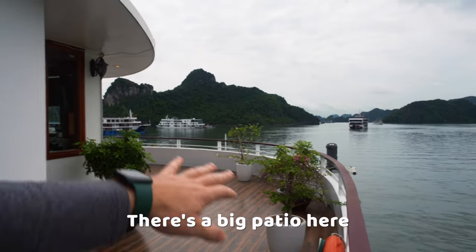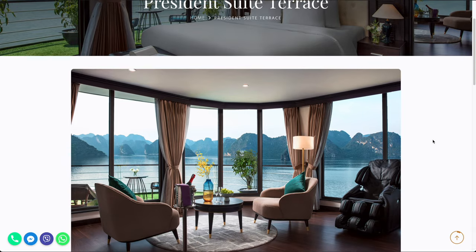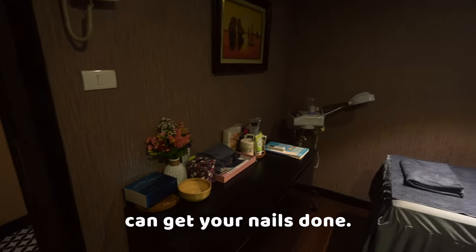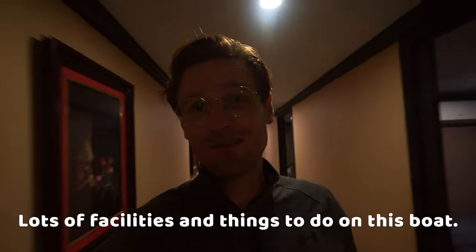There's a big patio over here. Behind me is literally the best suite on the boat. It's very, very luxurious. Even though our room is fantastic, there is a little bit of a higher level up on this boat if you are looking for a nicer, more luxurious experience. And then there is a spa. You can come get a couple's massage here and get your nails done and just do a nice little bit of pampering. Lots of facilities and things to do on this boat.